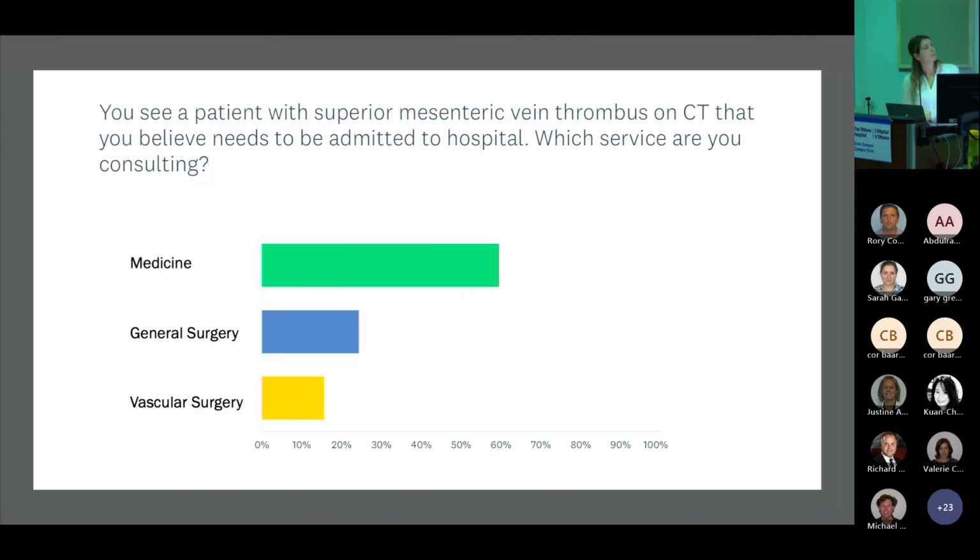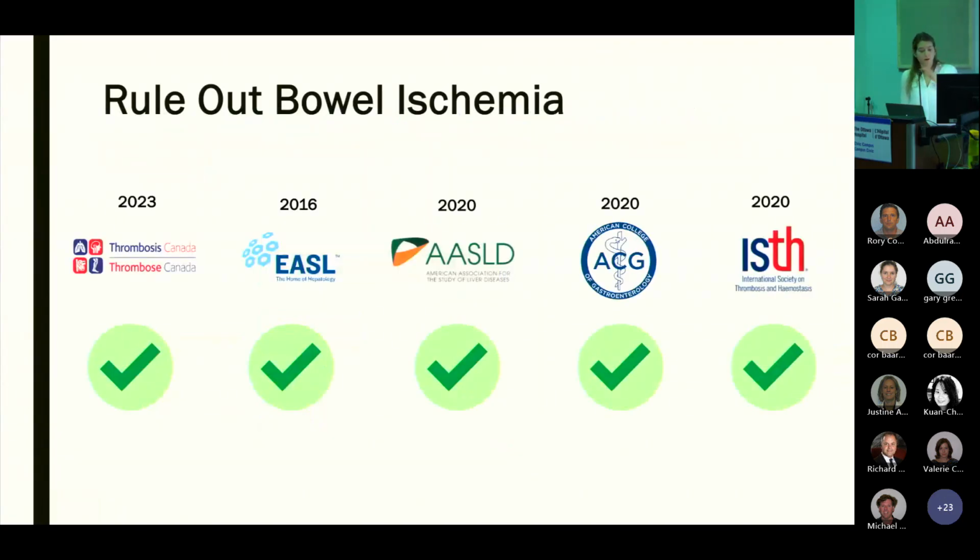The reality is that most of these splanchnic vein thrombosis patients can be safely managed by medicine, except when there's concern for or high risk of developing bowel ischemia. So when do we worry about that? All of the guidelines we've talked about so far really emphasize that in every single case of splanchnic vein thrombosis, we need to be considering that they could progress to bowel ischemia and ruling it out.